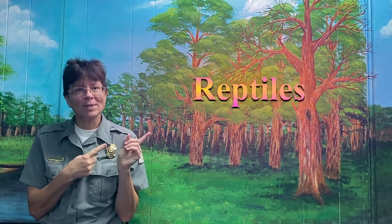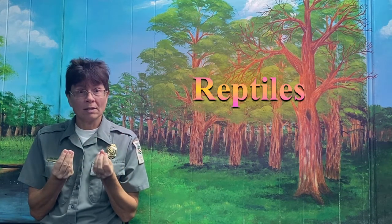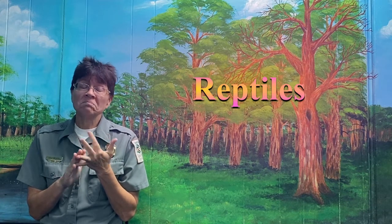Is it a mammal? Is it a bird? How about an amphibian? A reptile or a fish? What do y'all think? Yeah, they are reptiles. And reptiles, there are 3 other types of reptiles in addition to turtles. Can you think what they are? 2 of them you might be able to see at Myrtle Beach State Park.